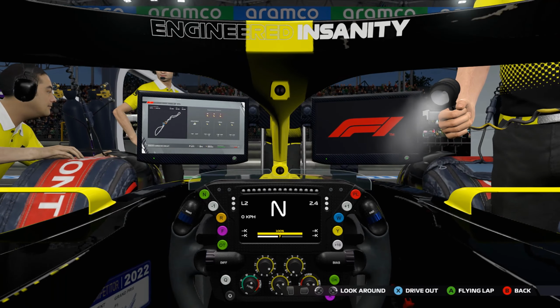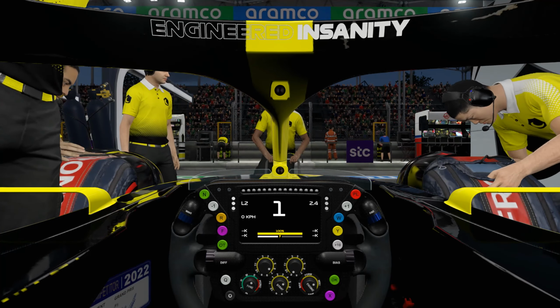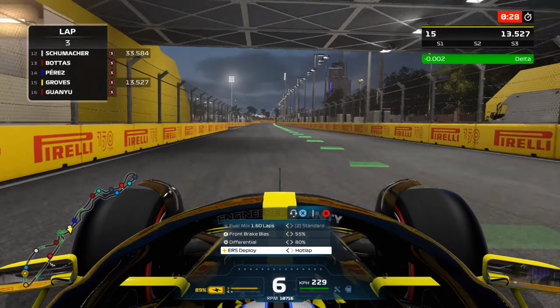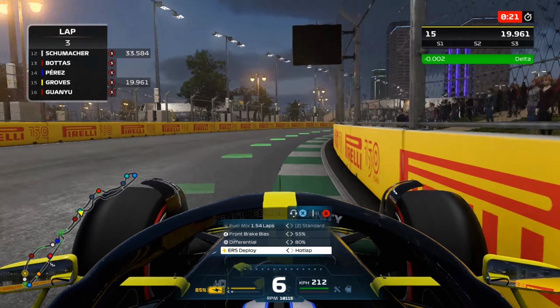So we lowered the fuel load, put a new set of soft tyres on, and we can go out for our last run in qualifying. I say last run because we don't have the car that's going to get anywhere near close to Q3. So we're on our final run now through the first sector. That's almost the run I'm willing to take.